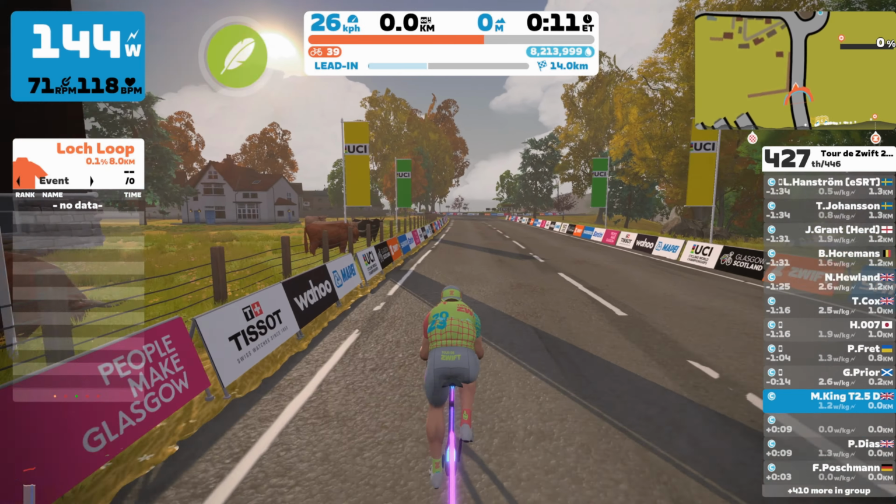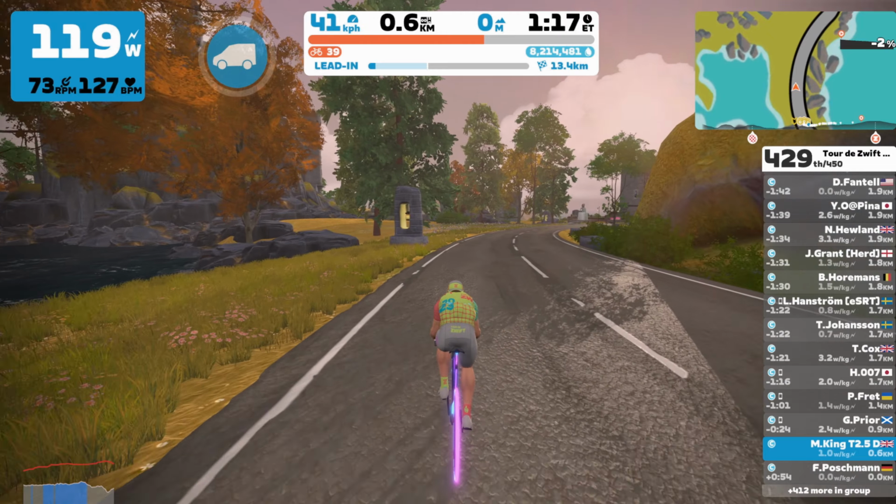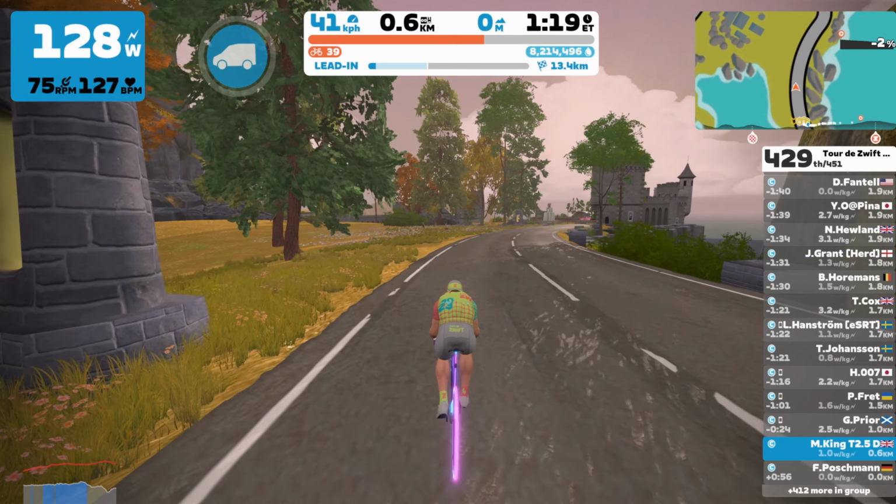Well, first thing to notice is we've started at the top of a little hill. We're about to head downwards into what looks like a castle, and you can see the sea in the distance. So it's on the coast. Oh look, some castle pieces on the left hand side. They look cool. What's this? Minus a little 3% decline into sort of old castle-y area.